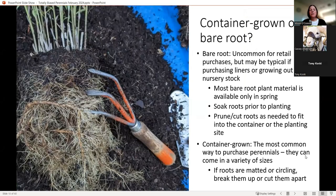Thanks, Cassie. So should you plant container or bare root? Now in the spring is when you're going to see our bare root plants. You might see these at garden centers, you might see them at box stores, and they're not incredibly common. If you're doing some online purchasing or mail order, you might get things bare root because they're a lot less expensive to ship versus a pot and media and everything else. But for the most part, you're going to see these very early in the spring.